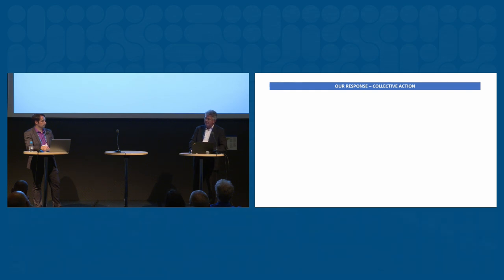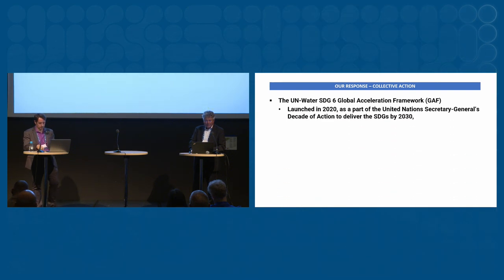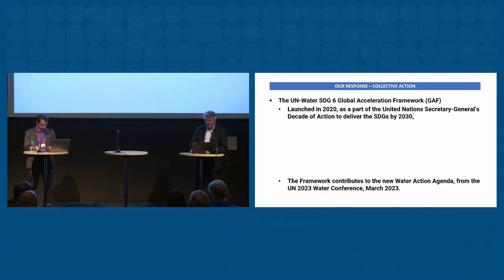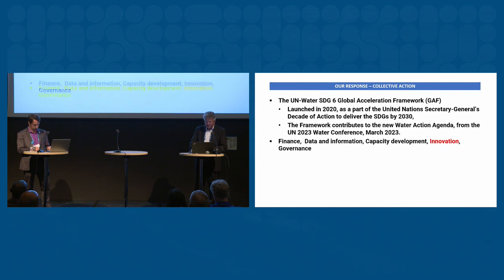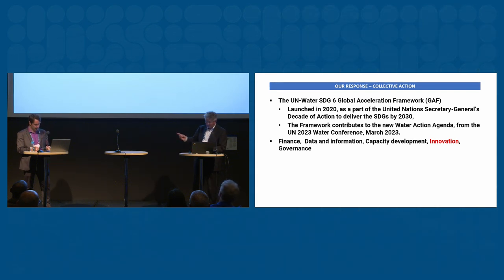We need collective action. We've talked about that already at this Water Week. So what UN Water did was to develop what we call the Global Acceleration Framework, launched in 2020 as part of the Secretary-General's Decade of Action to deliver on the SDGs by 2030, but we're looking here specifically at SDG 6. It's very much linked to the new Water Action Agenda and underpins it. That framework has five dimensions: finance, data and information, capacity development, governance, and innovation. So that's why we're here.